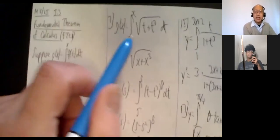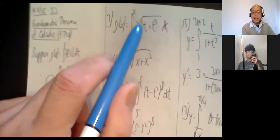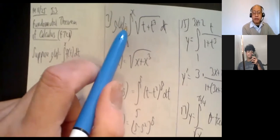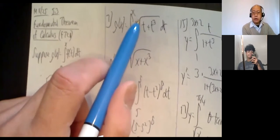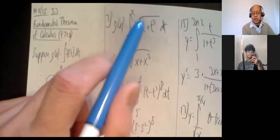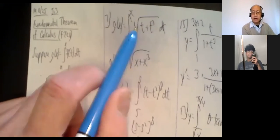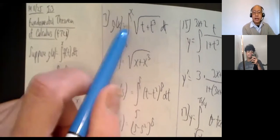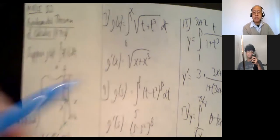Okay. You don't actually differentiate this. You don't actually try to take an antiderivative of it. You're integrating here, and then you immediately differentiate. So don't try to take the derivative of this. Don't go like t plus t cubed to the 1/2 and then chain rule, 1/2 t plus t cubed to the negative 1/2 times chain rule. You don't need to do that. Don't try to integrate that with the power rule or whatnot. Just simply put that x right there and right there. That's g prime of x.